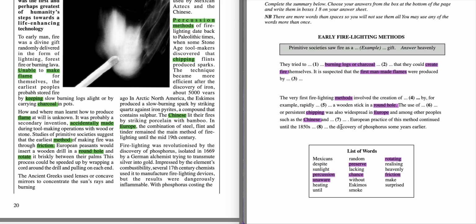We go further. Chinese and someone, and when it says Chinese and, it's going to be someone like Mexicans or Eskimos. Logically we can come up with this answer, but anyway we have to be very careful with that and try to find who that was. So it was saying here about Arctic North America, Eskimos produce a slow burning spark by striking quartz against iron pyrites and a compound that contains sulfur. So it was Eskimos. I'm going to highlight it here. So this is the answer to the 7th question, and we go further.